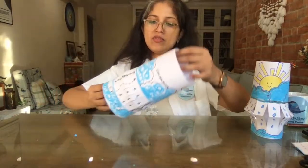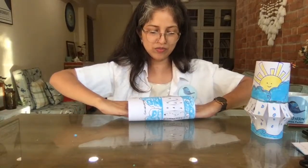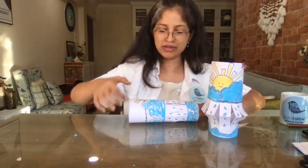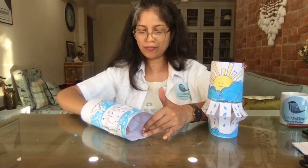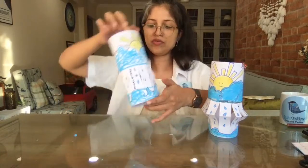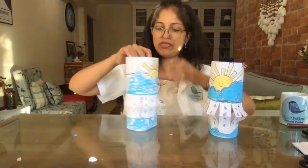Okay, and once we have stuck it right like this, we pull it out and just wait for it to settle down. See, it has become like this, right? And we just wait for it to dry up a little. Yes, now that's your water cycle lantern. That end is taking a bit to settle down. Just give me a minute. You can press and make it nice and tight. There you go. Now that's your water cycle lantern.